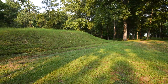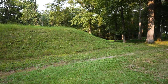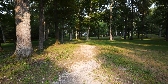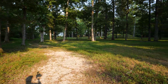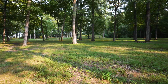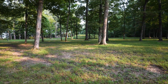Alright, over here is another mound, another Indian mound in the main plaza area. Okay, that sound you hear, I spoke to two ladies back there. They're calling owls. It's owl calls. And over here, that's another mound over there in the distance. Over there, another earthen mound.